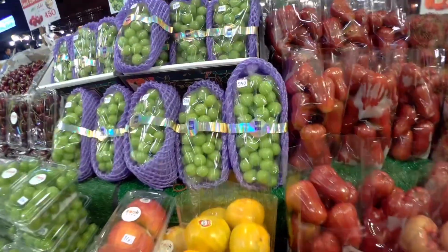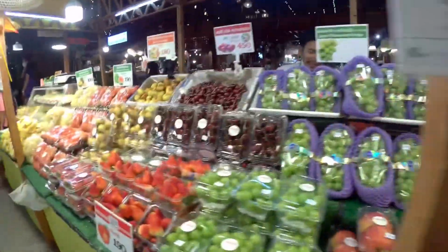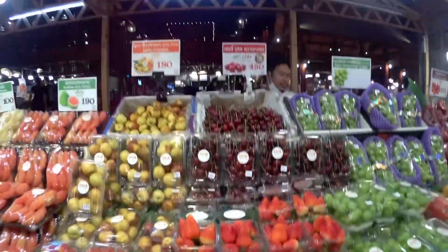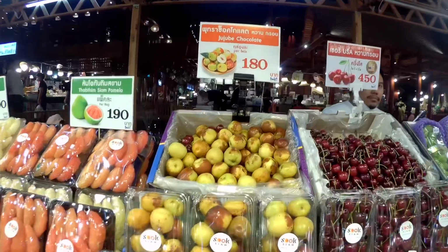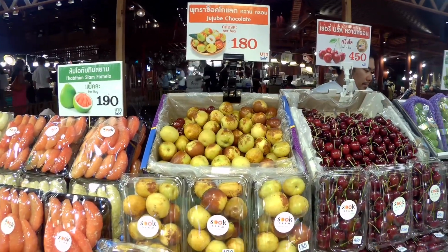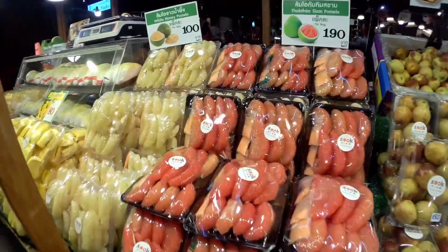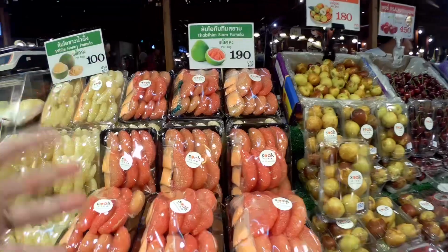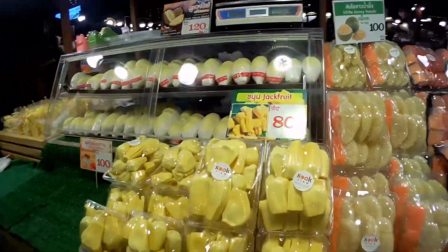Those look like Sharon fruit or persimmons. The strawberries, 190 baht for strawberries. Cherries. These ones, jujube chocolate. Don't know these. Interesting. This is the pomelo, but obviously they peeled it all for you because the pomelos are quite large and hard to handle. This is the jackfruit.